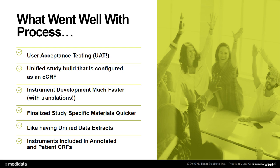The teams like having the data, the unified data extract. It's real-time data, and so the SDTM programming that we do also happens more quickly rather than waiting for a transfer. And then just, as the instruments are CRFs, they're included in the annotated inpatient CRF functionality out of Rave.